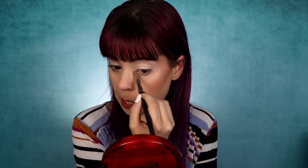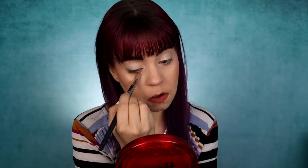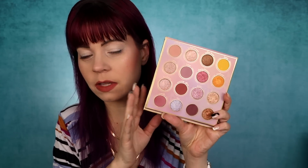So I'm gonna put a little bit of this primer in the inner corner of my eye as well, because I think I wanna do a pop of yellow in my inner corner, because there is a really pretty yellow in here. So I think I'm actually gonna start with this. Like I said, this is the Rephr palette, and this is one of their first palettes. I would say that they've definitely improved since this palette, and I feel like their newer palettes keep getting better and better and better. So this one isn't my absolute favorite, but I still think the quality is amazing. So I'm excited to use this again.